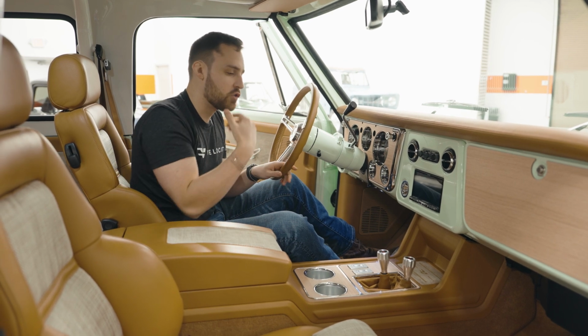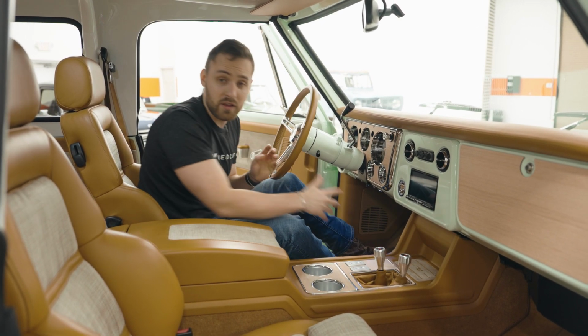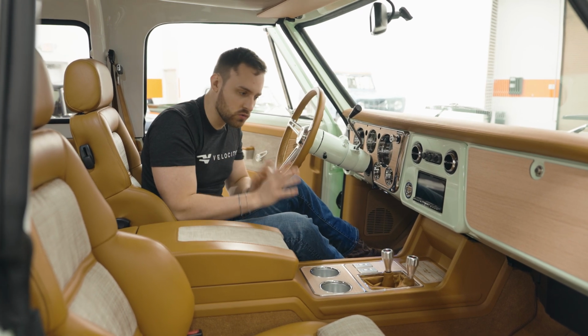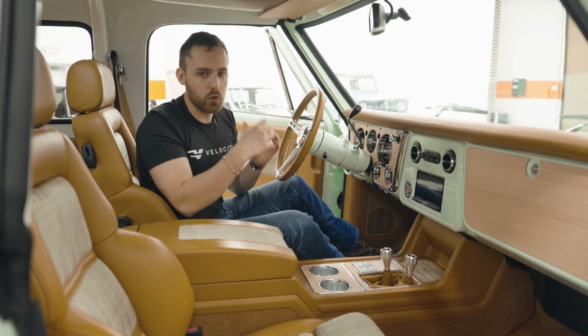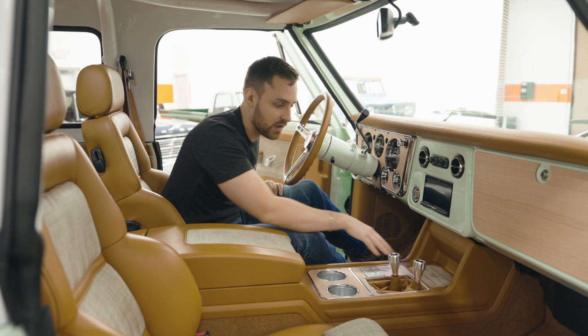And if you're a builder or you're in this industry, you will know exactly what I'm talking about. And they drop it in, they say, hey, we've got wireless charging, which is cool, right? There's nothing wrong with doing that. But if you want to go the extra mile, which is what we're all about, Velocity, what you really need to do is reupholster that whole thing. And so that's what we've done.